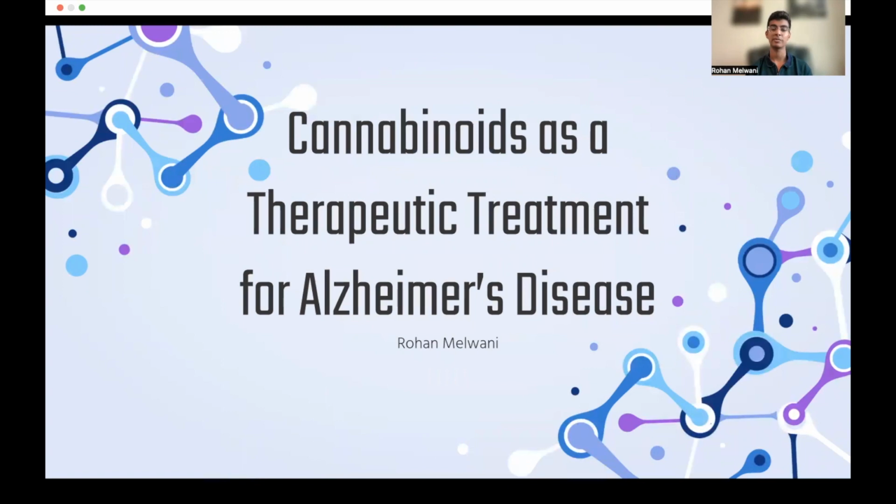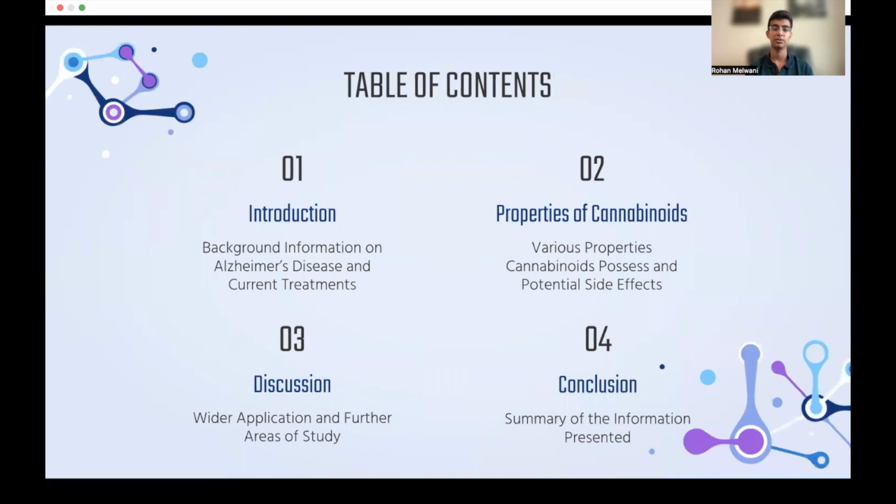Hi, my name is Rohan Melwani, and I'll be presenting on cannabinoids as a therapeutic treatment for Alzheimer's disease. So first in the introduction, I'll be covering the background information on Alzheimer's disease and current treatment options. Then I'll go into the properties of cannabinoids, then their wider application and further areas of study, and then I'll summarize the information that I've presented.